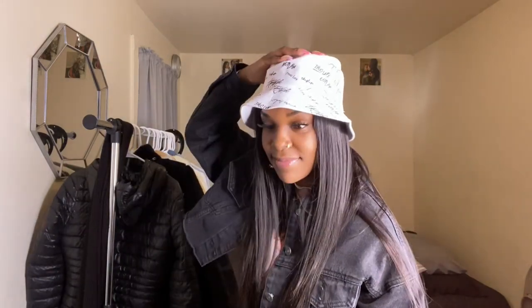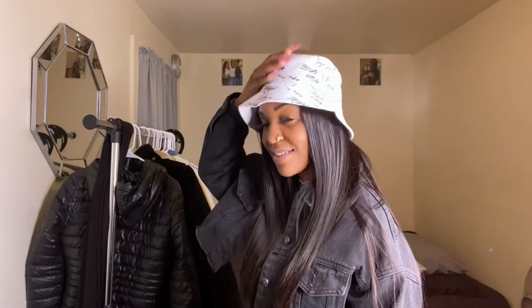But no, I like the quality on the first bucket hat better. I feel like this one really don't fit my head that much. I feel like it's a little too small, and I don't even got a big head. My head long, but it ain't big for real. But it's cute. I feel like I still could pull it off, kinda. But we gonna work with it. I don't like how I feel though. I don't like the quality of this.